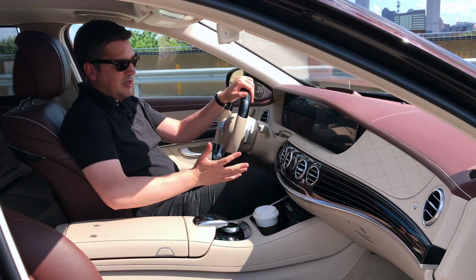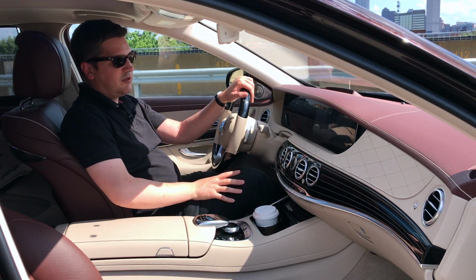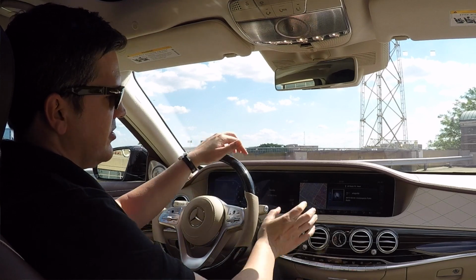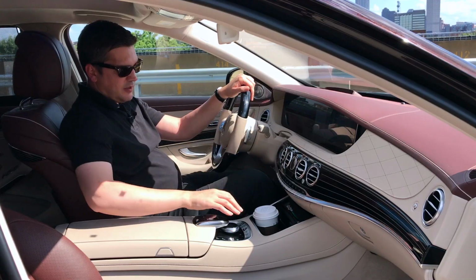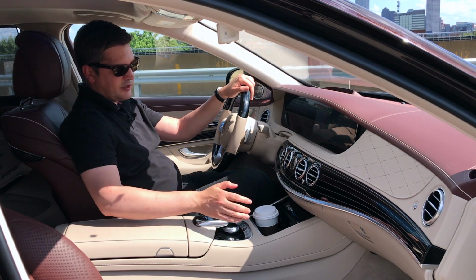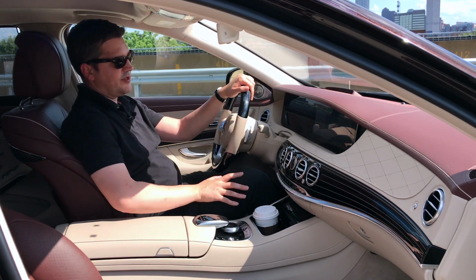Some of the technology, I think Mercedes does a pretty good job of laying it out. And the way they do it is basically a two-screen arrangement, instrument cluster over here, infotainment in the middle. Controls down below for the infotainment screen. So you've got navigation, radio controls, media, telephone, all there. Pretty easy to figure out.